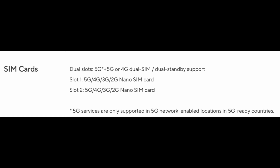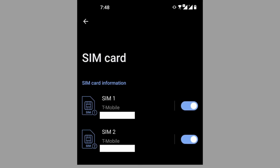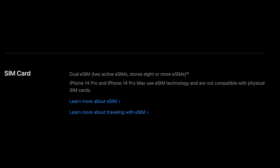While I know this feature is not important to most people, I do actually use both SIM trays. I have my main line in one tray and my data only line in the other tray. In a world where Apple just removed all physical SIM trays in the iPhone 14 sold in the US, I believe the best option is one physical SIM and one eSIM.